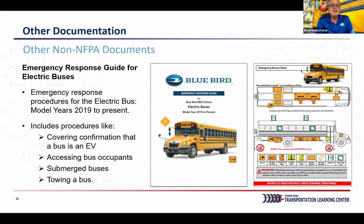Other documentation that's out there related to keeping you safe is an emergency response guide that all manufacturers use to identify where high voltage components, the batteries themselves, components that are powered by the batteries, modules, inverters, wiring schematics, and of course, cut zones and no cut zones are located.